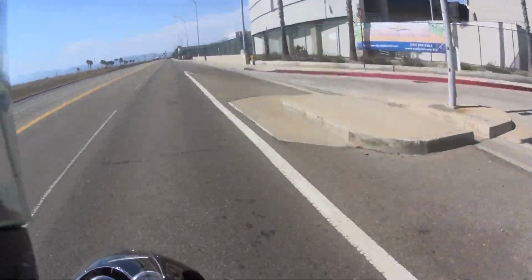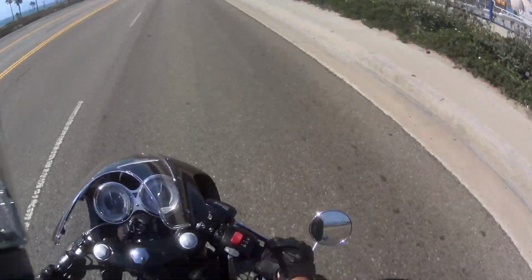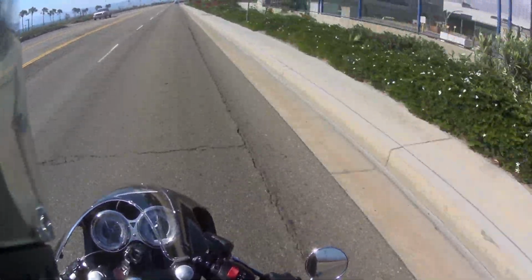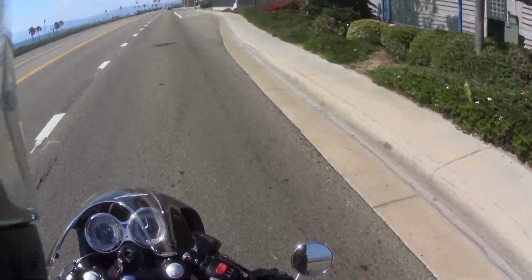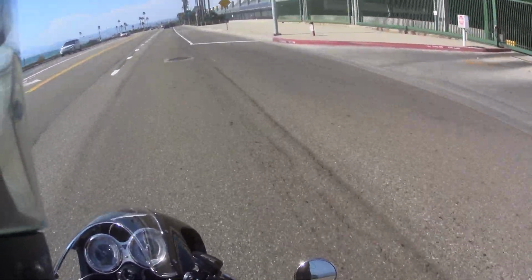Holy shit, and it's fucking fast. Jesus. I mean, this thing really moves and the torque is like frightening. It's so good. Would it be a good first bike? No, definitely not. It's very fast.